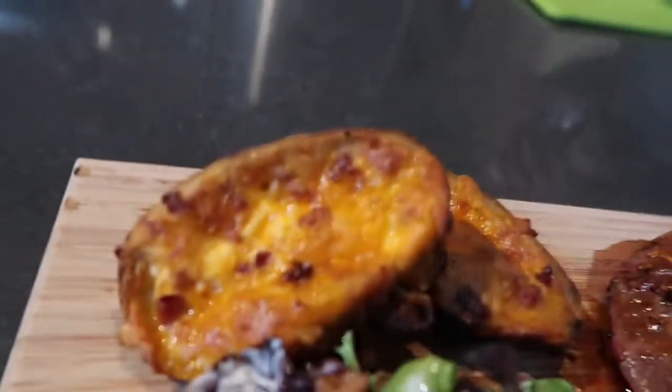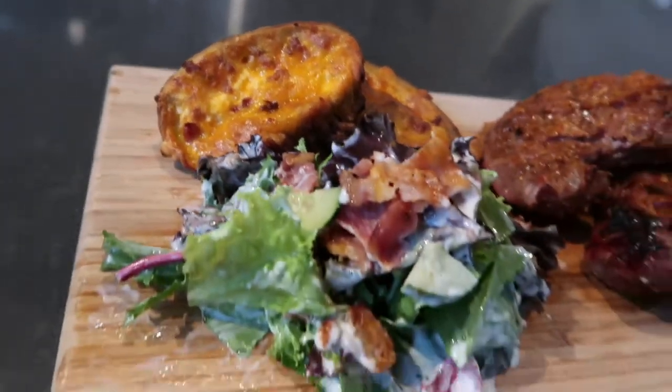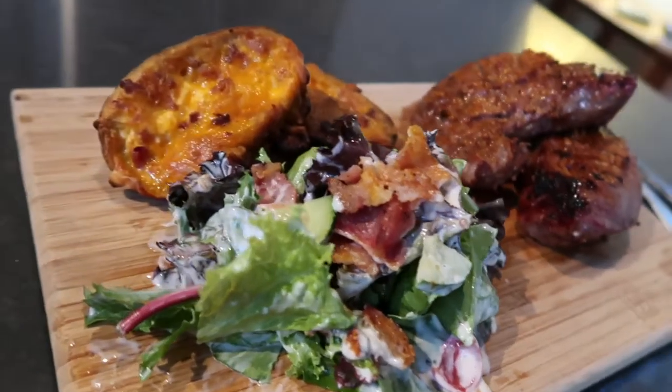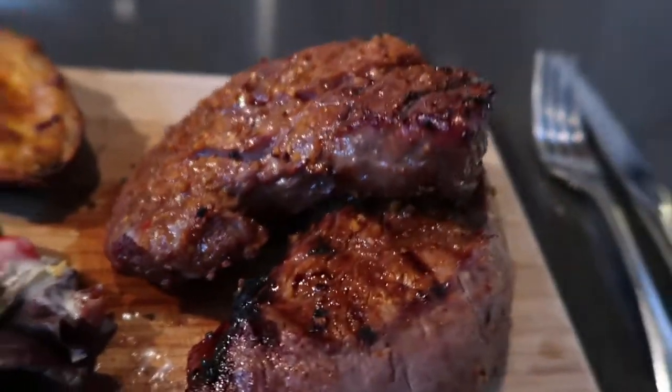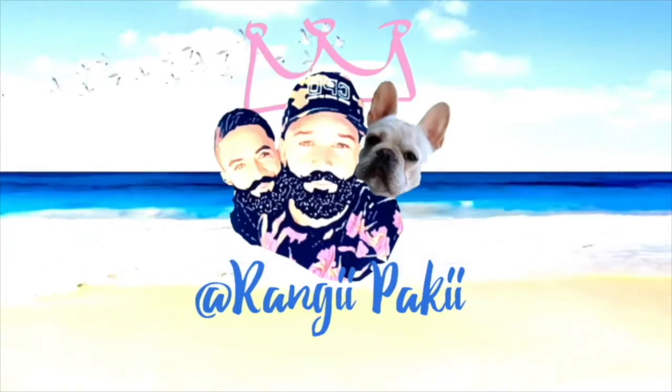That looks like corn. It's actually potato skins with cheese and bacon, and that one's got bacon and bacon in it, and that one's just made of bacon. No, I'm just kidding, that's not bacon. But we're in America, guys. Trying to fatten ourselves up. That's what we're here for. Why else would you come to America if you're not going to fatten yourself up? Clearly. Bye.